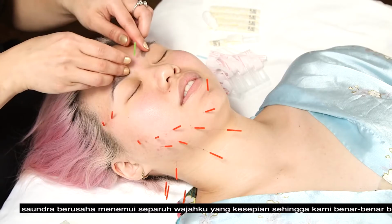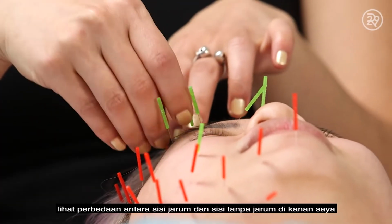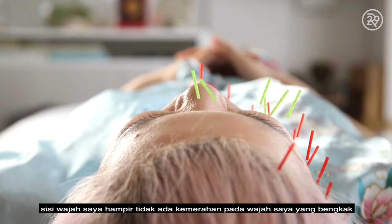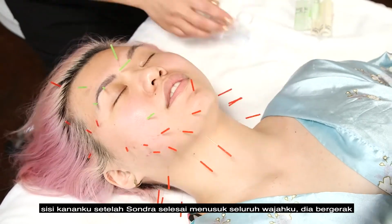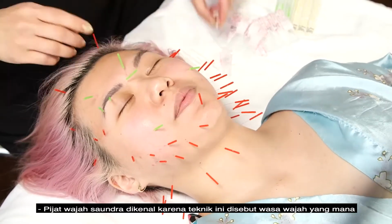Sandra made a point to needle only half of my face so that we could really see a difference between the needled side and the non-needled side. On my right side of my face, there was virtually no redness. The puffiness of my face had severely been diminished. It was like night and day between my left side and my right side. After Sandra finished needling the rest of my face, she moved on to facial massage.